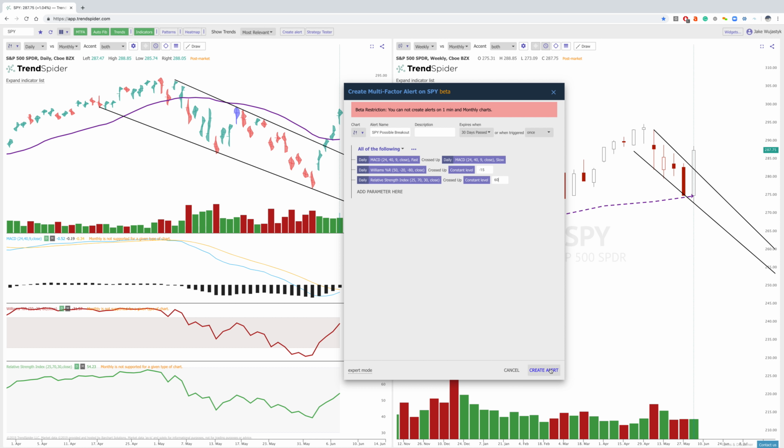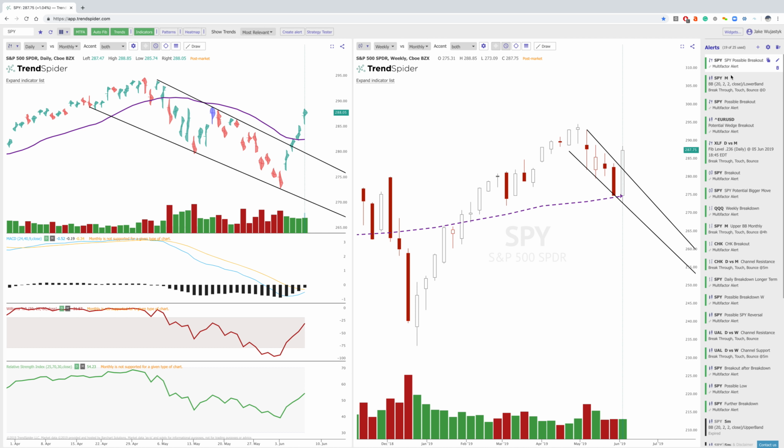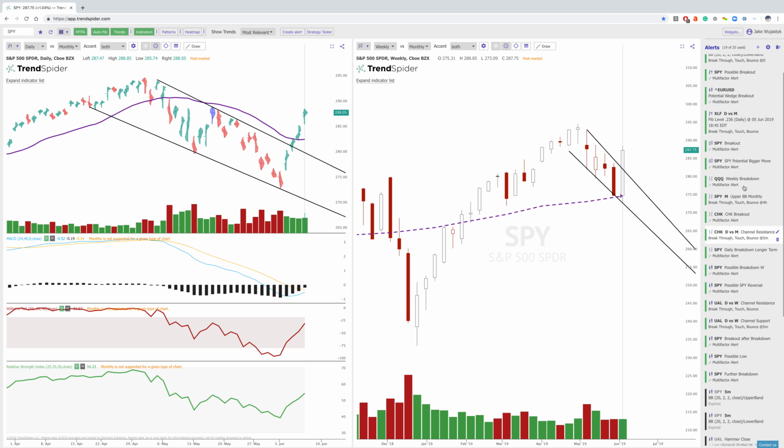So the alert's created, and now anytime you want to check the status of that, you can go into this alert menu and see what the status is. In this case, we did have a possible breakdown alert created on the Qs here, right here, and we can see the status. Some of these became true, but not all of them, and so we never got that alert. And so that's cool that you can see which conditions still need to become true in order for this full alert to trigger.